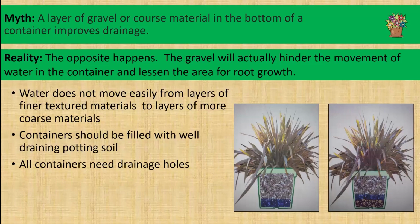Now, soil scientists have demonstrated that water doesn't move easily from layers of finer textured materials to layers of more coarse materials. Now, if you will look at the photos, you'll see what I mean. The container on the right has gravel in the bottom, and you can see that the water is being held between the potting soil and the gravel. That means that you have less root space for that plant to grow. The photo on the left shows that the water will be held at the bottom of the container.